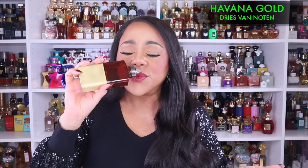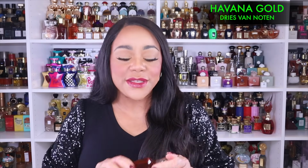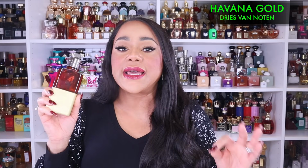Let's start with Havana Gold. So this fragrance, I think it was a dedicated review. This fragrance to me is a masterpiece. This is very much a unisex fragrance though. If you are not into unisex fragrances, this is not for you. This to me does not lean to the masculine or to the feminine side. This is truly a unisex fragrance.